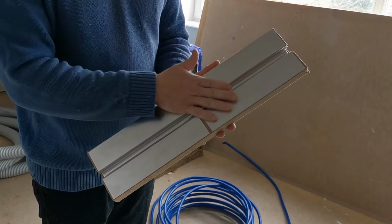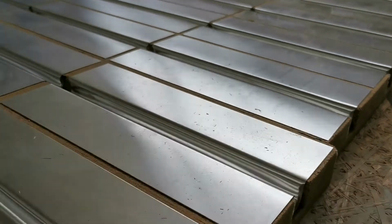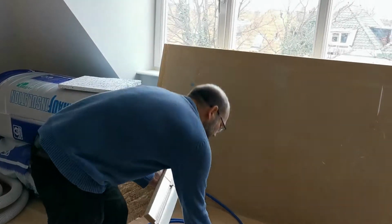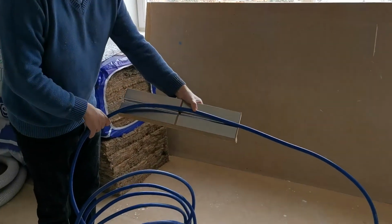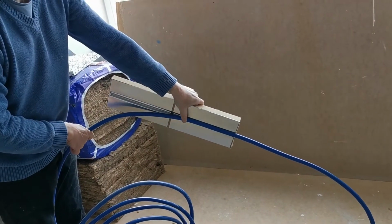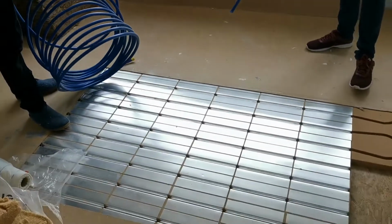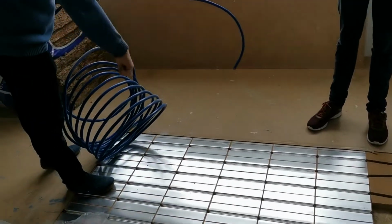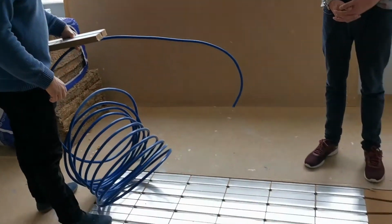And there is a very thin layer of aluminium on top to spread the heat very quickly, and a tube can pass in the middle. So you can see that's the water, the hot water will go in the tube like that, and the tube is exactly the right size to be clipped inside. So as you see on the floor, it's not finished, but we've started. So the tube will go in and out, and it can go all the way to the cellar, to the boiler for the warm water.